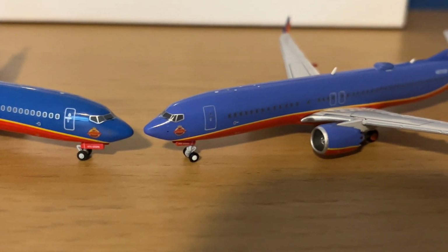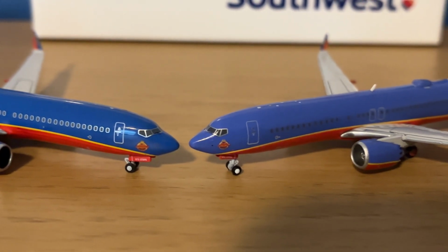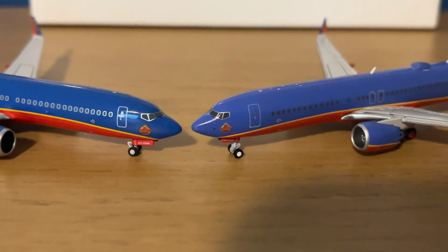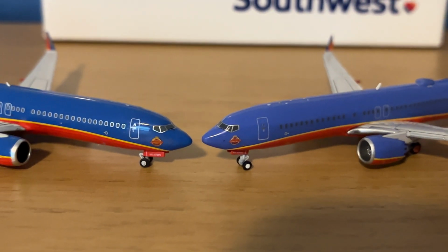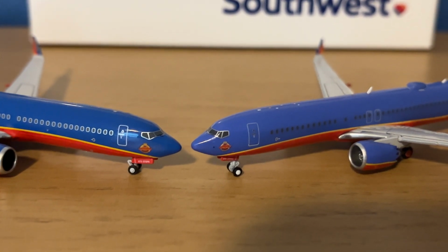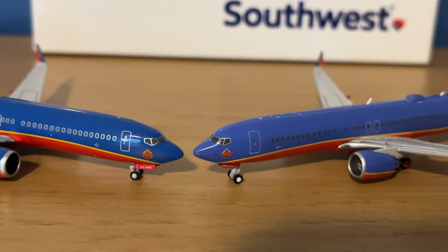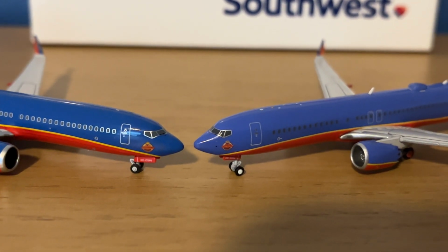You do have your L1 door here on the Gemini Jets version, R1 door on the NG Models version. Also, I haven't pointed it out just quite yet, but the coloring, you can obviously tell, is different on both of the models. The NG one is more bold than the Gemini Jets version. However, I don't really want to criticize either of them because just like a lot of Southwest liveries, it really does change under lighting on the actual aircraft, and over time as well as it fades.